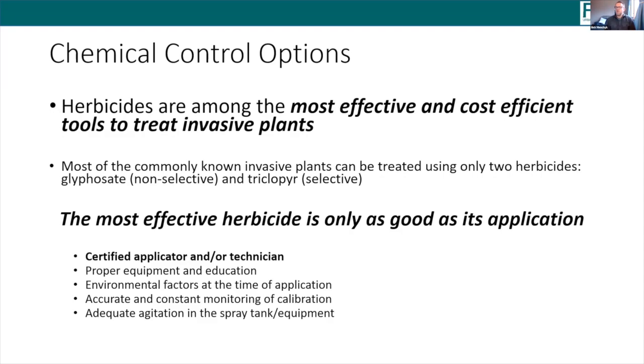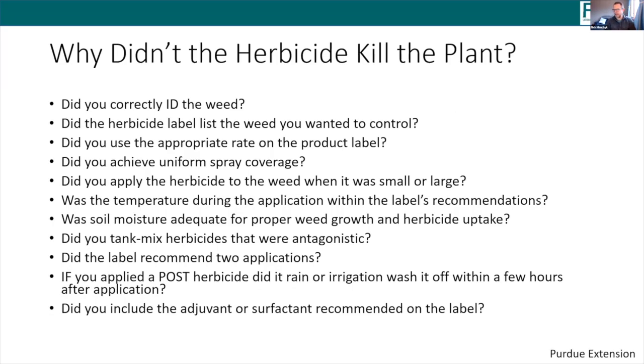So obviously, we've got to follow that label. The label is the law. I think we all know these things, but a lot of times, whether it's the wording on that label, I'm sure Andy, who's in attendance here, has talked to many groups about herbicide labeling, pesticide labeling. I mean, they're not always straightforward and clear, and there's always elements of these pesticide labels that are up for interpretation that might be challenging and problematic.